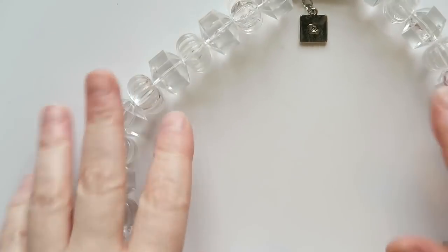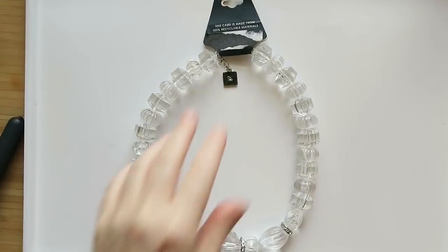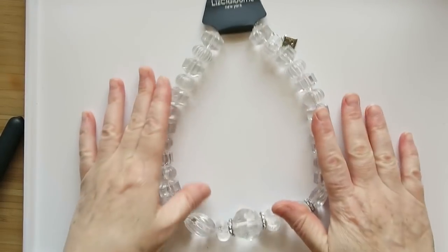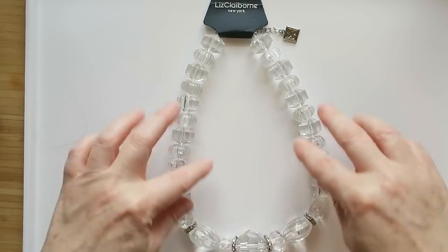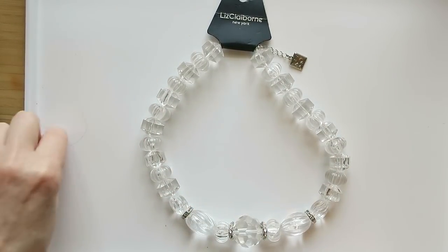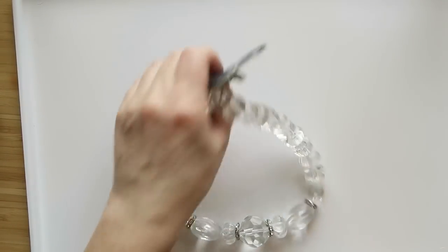Ooh, here we go. Next up, we've got this Liz Claiborne necklace. It's plastic, but it looks like a crystal-y type necklace with all these geometric beads. Nice. So that's one I will definitely sell as well. This is like our third or fourth bonus hair, I tell you what. All right, so another good seller. Yay.